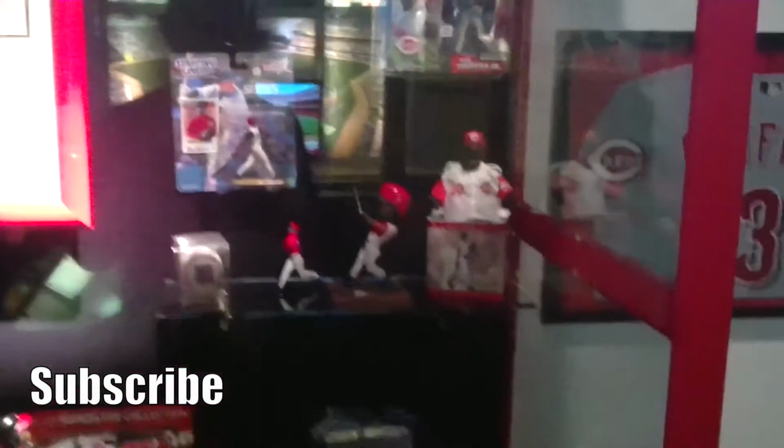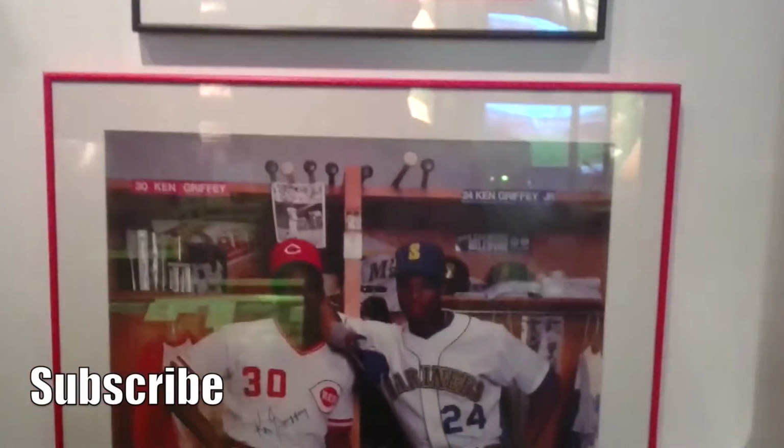And with the kid, Ken Griffey Jr. getting into the Hall of Fame this year, they got a special exhibit for him. Lots of Griffey Jr. memorabilia, and then a really cool picture of Junior and Senior together. Really cool. And then we got a kind of like a timeline of various Reds teams throughout the years.